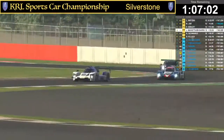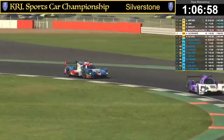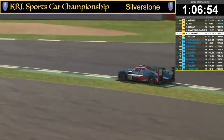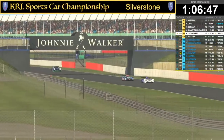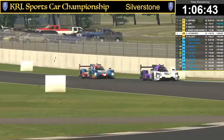Bit of a battle coming up here. Andreas Schwartz now has really closed up this gap in traffic. So we're going to have a run here for fourth place. Schwartz was the fourth place qualifier. Jaden got by him on the first lap.